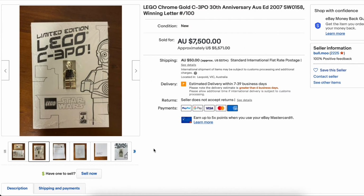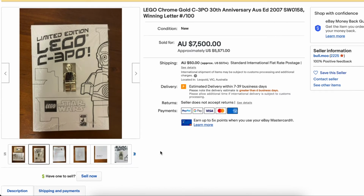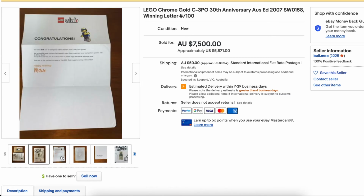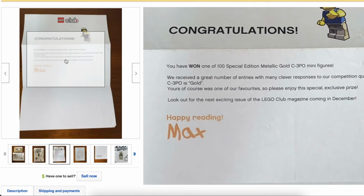All right, guys, moving on to number 1 here. I thought this one was very interesting. We have a Lego Chrome Gold C-3PO. When I looked at this initially, I was thinking it was the one that was found in sets. However, this is from a 2007 Australia competition, I guess you could call it. And it comes with the letter stating they won this.